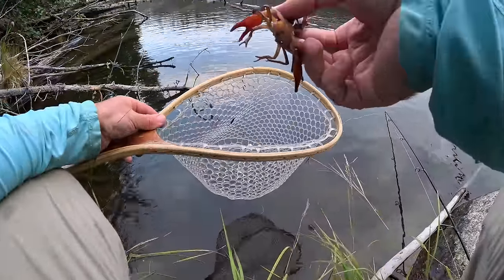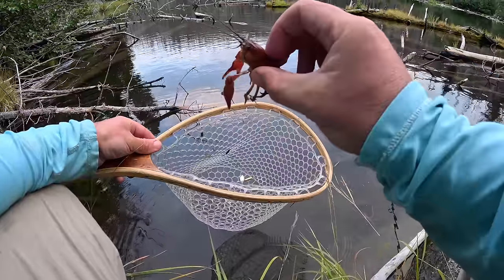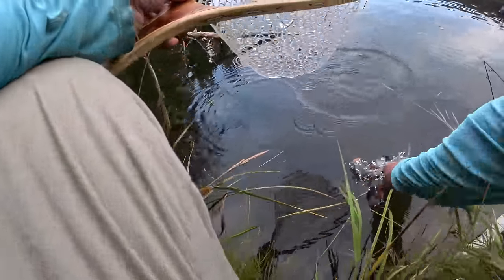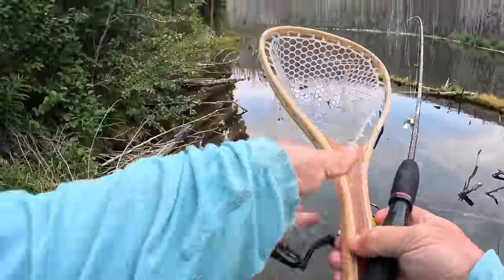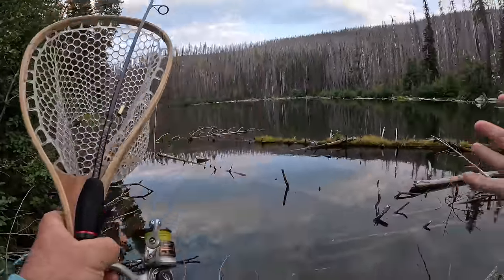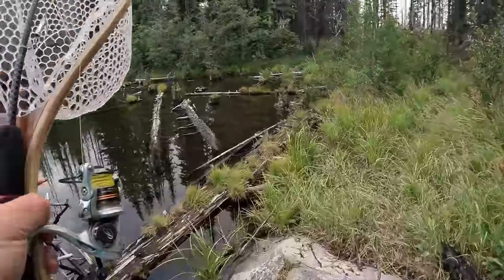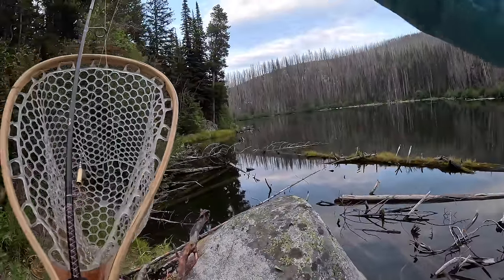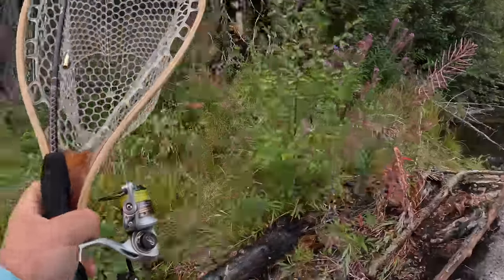Let's see here. Not a bad size, but the tail on him is really, really small. You know what? We got a couple. Let's go ahead and release this guy and see if we can get a bigger one. All right, I think what we're gonna do is move over to the deeper end of the lake and see if we can't catch some kokanee over there, because it seems that it's all cutthroat trout over here, and I don't want to keep hooking the cutthroats when really all I'm targeting is a kokanee. So, man, the fishing's totally on fire here though. That is amazing.